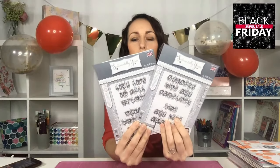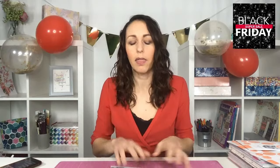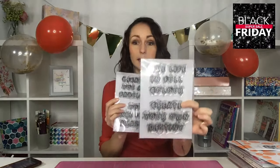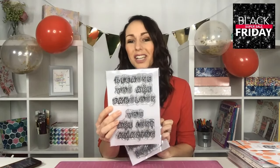So let's move on. Now, sticking with Phil Martin, have you seen these? They are beautiful. I'm actually going to be demonstrating those very, very quickly. I'm going to run through a few of the new products and then I'll do a demonstration with these. These are the beautiful Colour Me Happy stamps. They are amazing. 2 sentiments, 2 large stamps in each one. Different phrases. So we've got live life in full colour, create your own destiny. And then we've got because you are fabulous, you are just amazing.